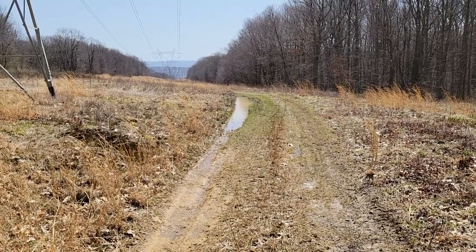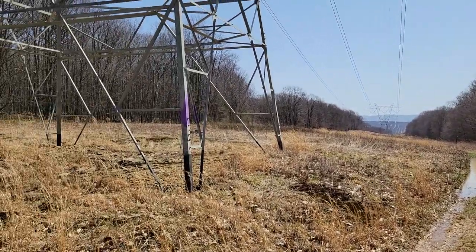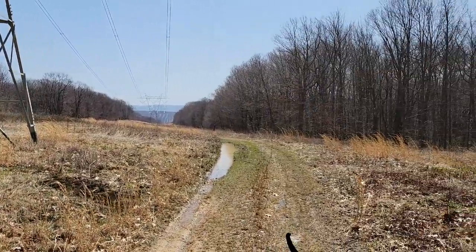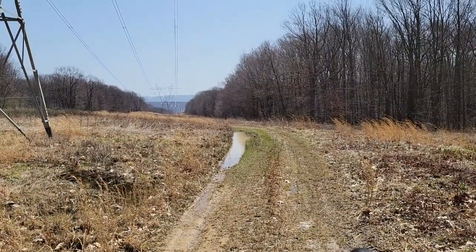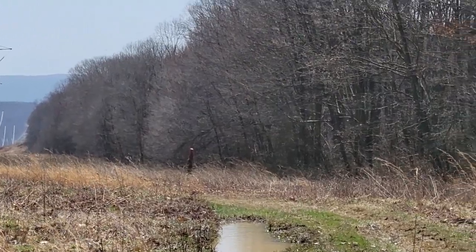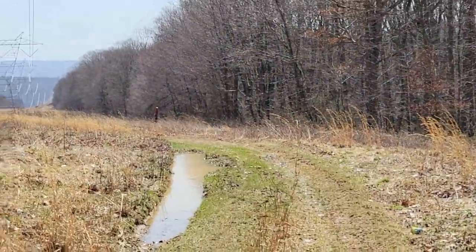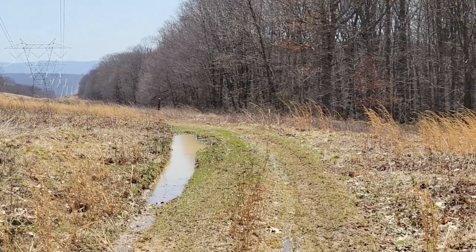So this is kind of the landmark for when you've gone along this power line right away. There's a little purple blaze on there, and then you'll see that gas line marker there. And you'll just turn over there to the right a little bit, and that's where the Mason-Dixon line marker will be.